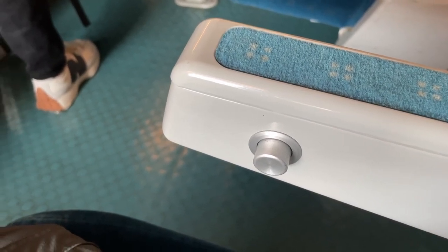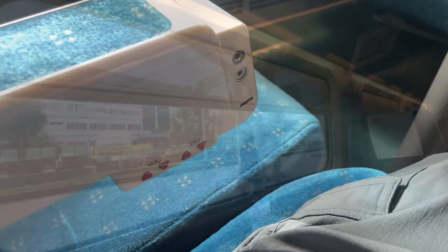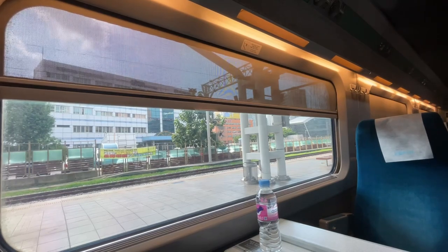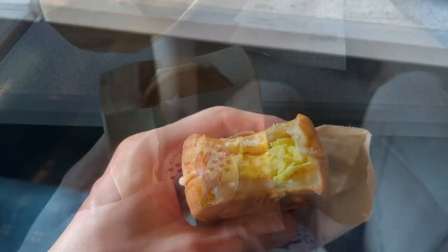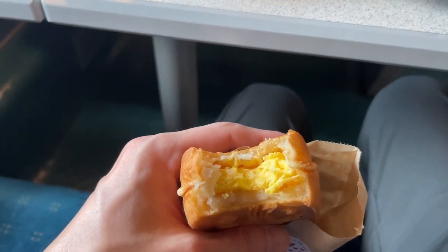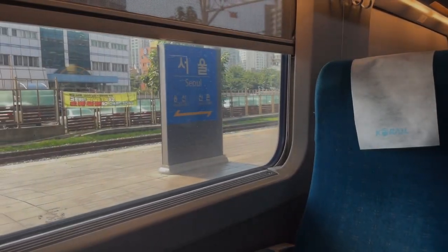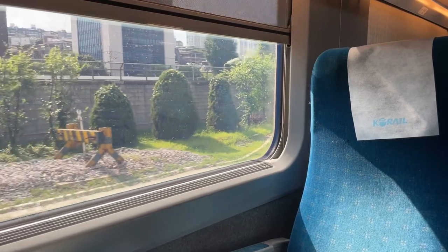The seats were comfortable with plenty of space. You can recline, though I didn't use it this time. There looks like a radio or something on the other side. The window is large so we can see outside well even from the aisle seat. I'll have a snack. This one had eggs inside. We departed backward. It takes about an hour to get to Daejeon Station.